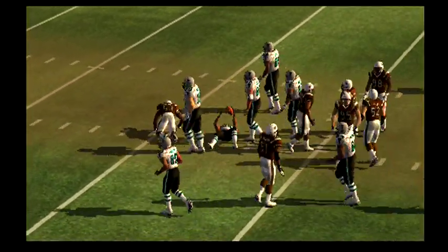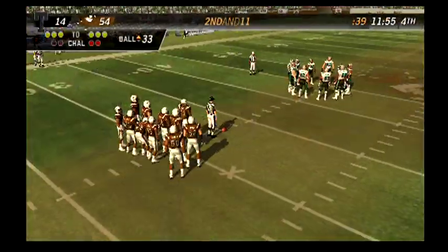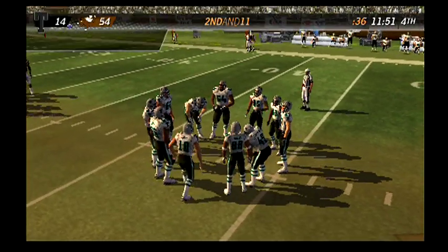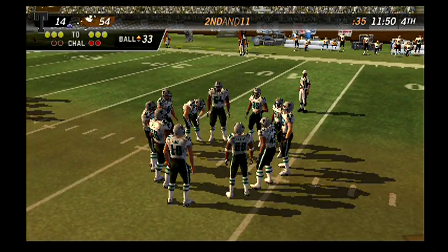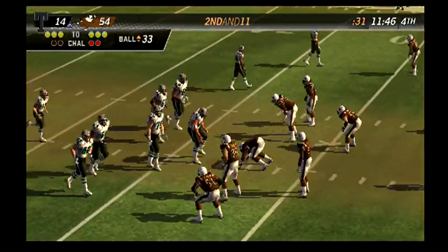Brought down behind the line for a short loss. Nystrom was dragged down before he could get to the line of scrimmage. Eighth play of this drive. Ball on the 33-yard line.